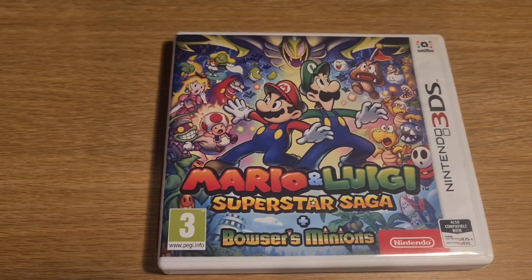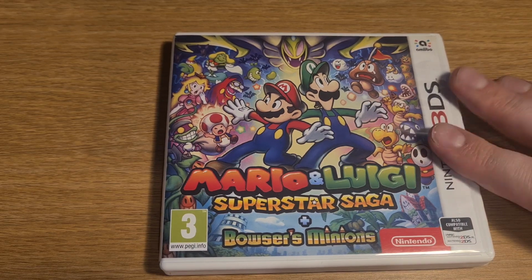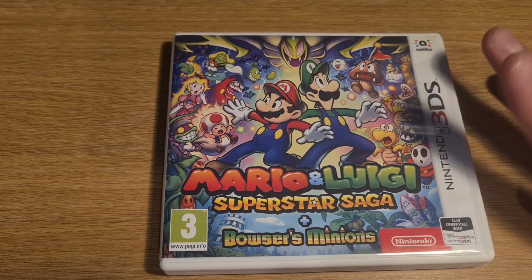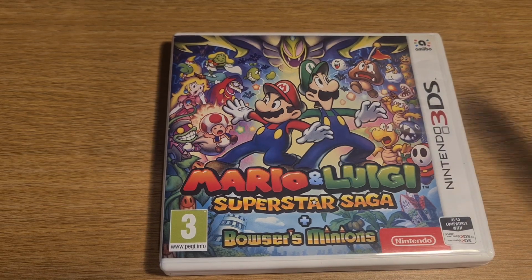I think this one, in the UK at least anyway, is the most expensive, if I'm remembering that correctly. Let's have a look. So this one is £36.59. Paper Jam Bros £19.11. Dream Team Bros £10.76, and it's actually Mario and Luigi Bowser's Inside Story that is the most expensive. It's £47.23 currently on price charting.